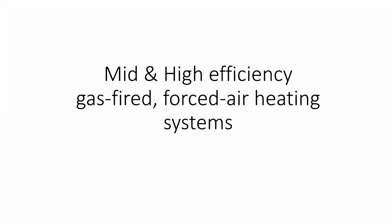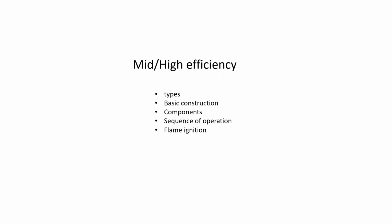Mid and high efficiency gas-fired forced air heating systems. In this presentation, we're going to be looking at the types of mid and high efficiency systems that exist in the heating industry, the basic construction of them, components, the sequence of operation, and finally, flame ignition.